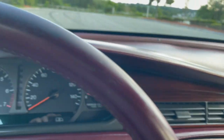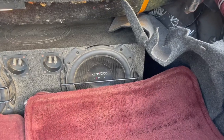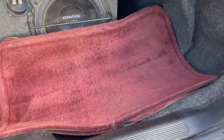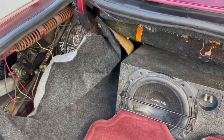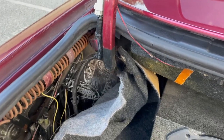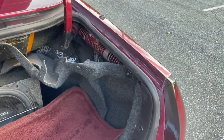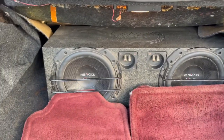It does have a subwoofer there in the trunk. Let me show you guys here. So it does have the subwoofer right there. It's a Kenwood as well. Also has the original floor mats and the owner's manual as well. As you can see, some of the carpeting in the trunk is loose, and he did add some Dynamat, that sound deadening, into the car as well. So pretty cool. You've got to just tinker with these. I'm leaving that stuff to the next owner.